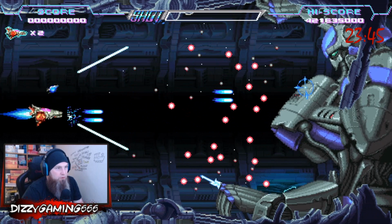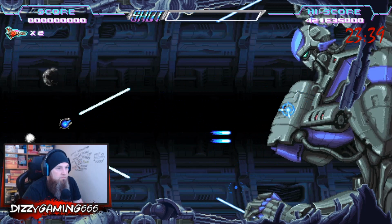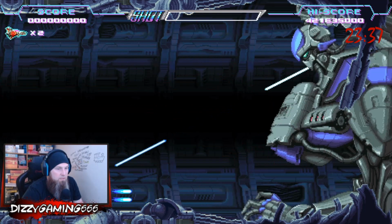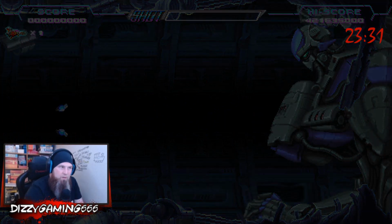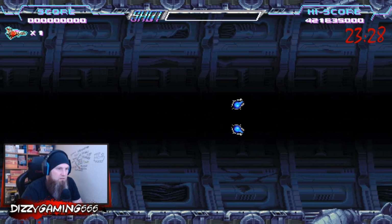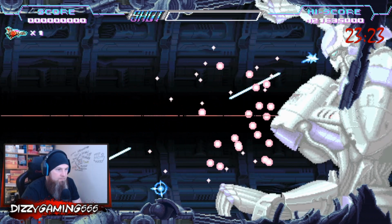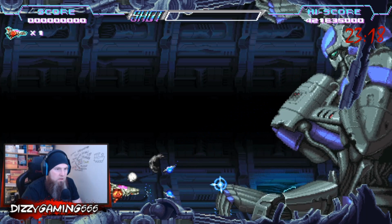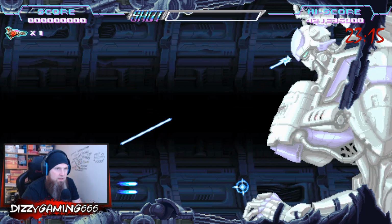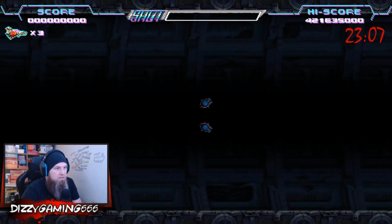I'm so glad I got a checkpoint on the boss fight, though. Stay out of the laser. What am I doing? I'm really not sure what the best... This seems like the best place to hit him. You see? When I'm doing the diagonal. Oh my god. This looks like the best place to hit him. Like that. On the face, you boy. Oh my god, this is intense.